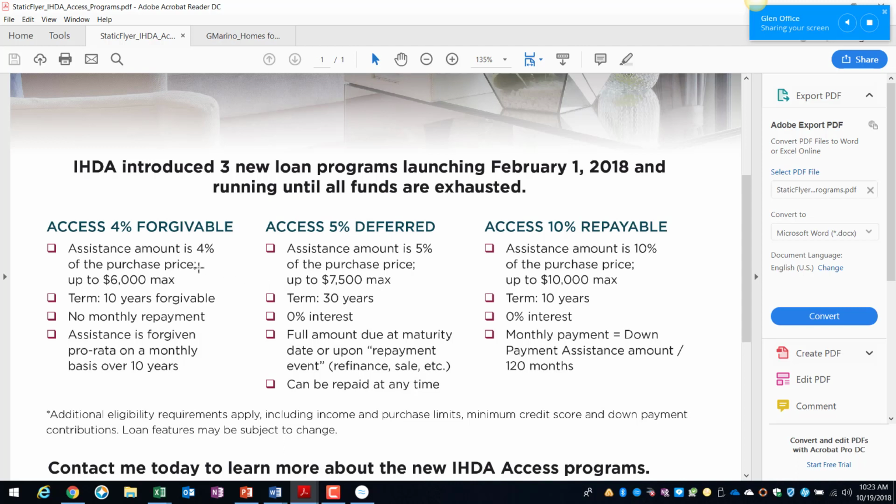And again, if you look here, it says it's up to 4% of the purchase price. Well, what is 4% of 150,000? It's $6,000. So what they're saying is anything at 150,000 or above, they get the full 6,000. If it's under 150, then you just take 4% of the purchase price. But I don't know about you guys, but most of my transactions are 150,000 or more, so everybody can get to the 6,000.